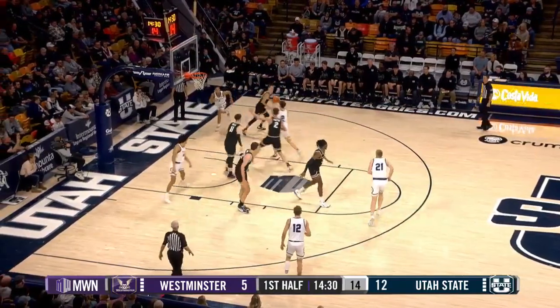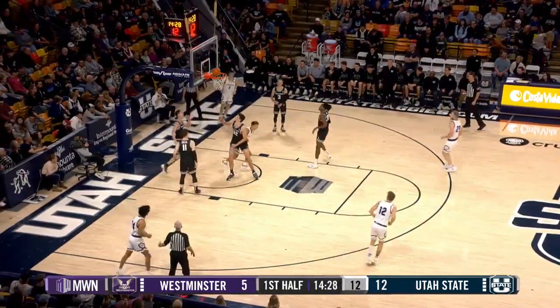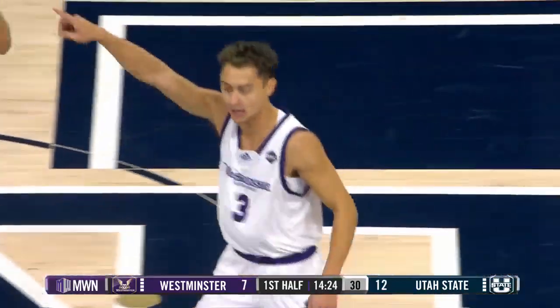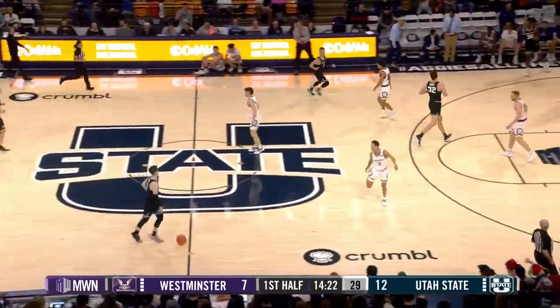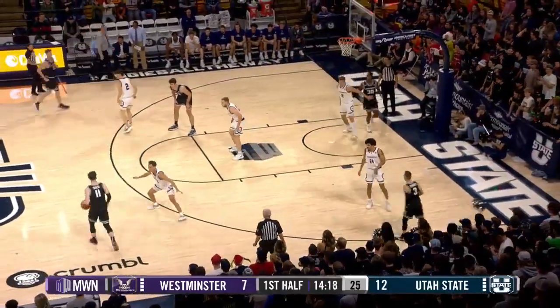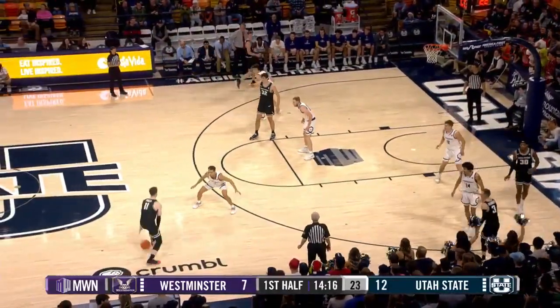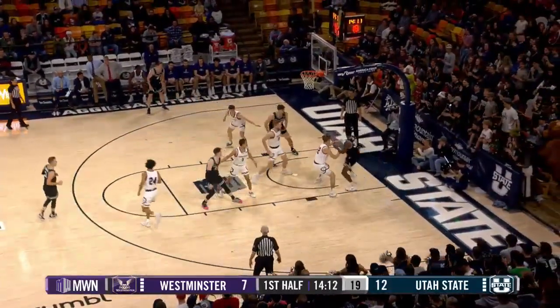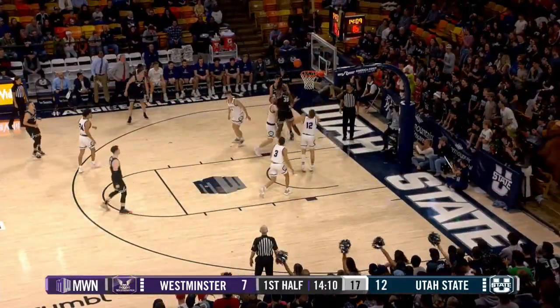Dowdell pump fakes the three, drives, leaves it to Miller, who lays it up and in. And Miller's got all 7 of Westminster's points. Aggies up 12-7. Good ball movement there. Dowdell, by the way, I don't know if this record still stands, but when he wrapped up his career at Olympus, he had 307 made threes, a Utah State record.